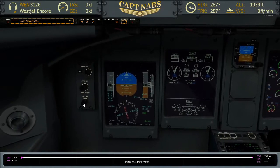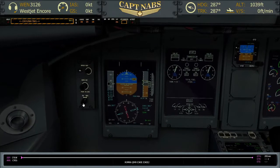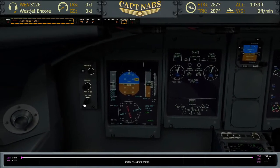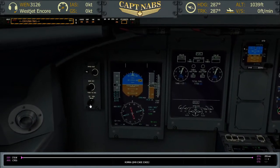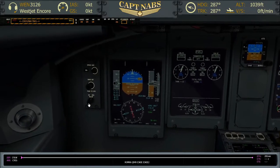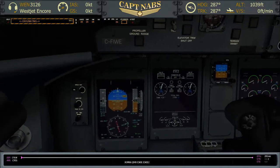FS2Crew especially relies on this. FS2Crew monitors your MDA, and some of the things it tries to do are based on the MDA. So it is imperative, if you're running FS2Crew, set the MDA for your flap retraction altitude, which is generally going to be 1,000 feet above your field elevation.